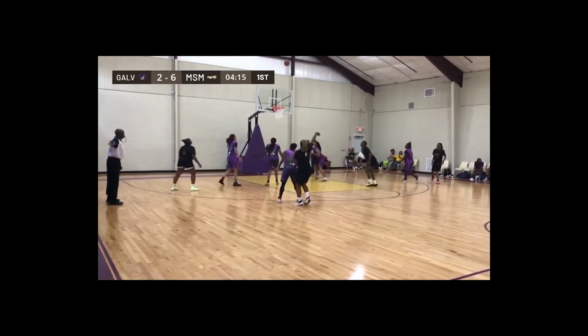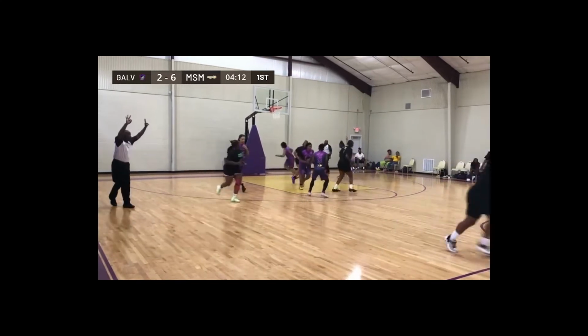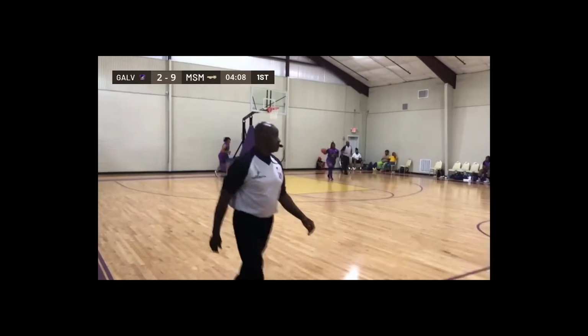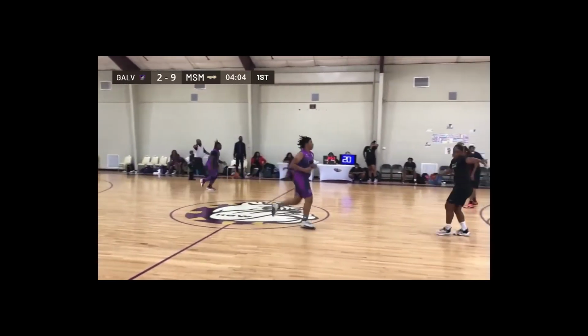Asia Williams there. Perry, a 3. Rains that one down from near the top of the arc. Shots starting to fall a little bit now for the Magnolias. More than halfway through this first quarter, they currently hold a 9-2 advantage. 3:49 and counting to go.